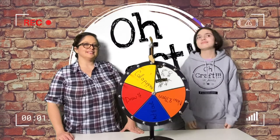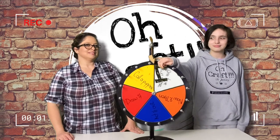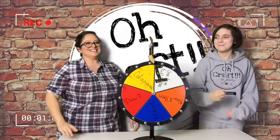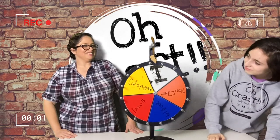Okay, now our contestants are going to spin the wheel. First they're going to do a quick game of rock, paper, scissors to see who goes first. Rock, paper, scissors, shoot! Oh, mommy loses. Okay, Lauren's going to spin the wheel. Oh, that's a beautiful spin. It's going. Oh, one true and two false.